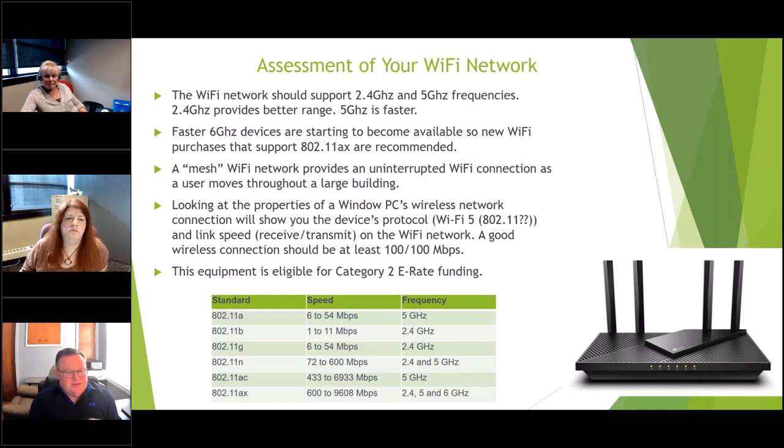I talked about a mesh. If your library just has a single Wi-Fi router, and maybe it's in a back office or in a closet in one corner of the library, you may have really good Wi-Fi in one end of the library and really bad Wi-Fi in another. What we can do is look at wireless access points where we can have cable pulled through the building to create a Wi-Fi mesh network that covers the entire library.